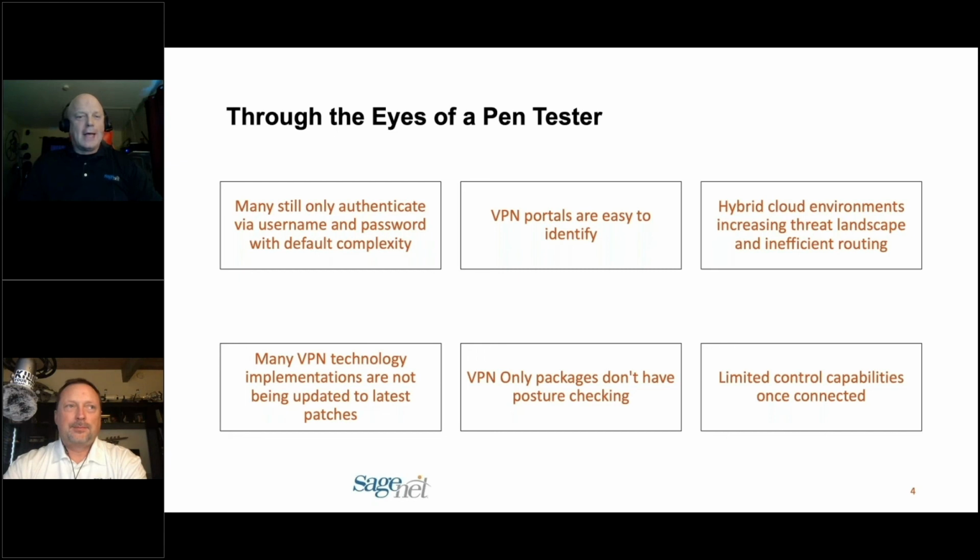And then VPN portals are easy to identify, right? It's usually vpn.whatever-your-company-name.com, right? Or it may obfuscate the port from 443 to 444.